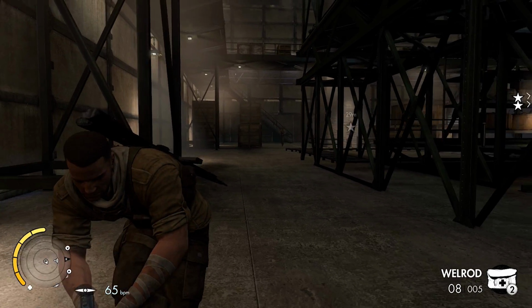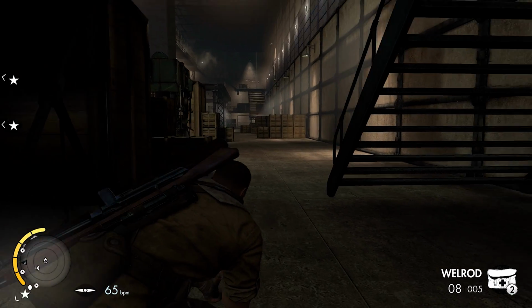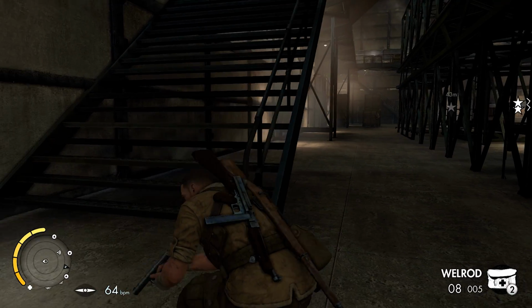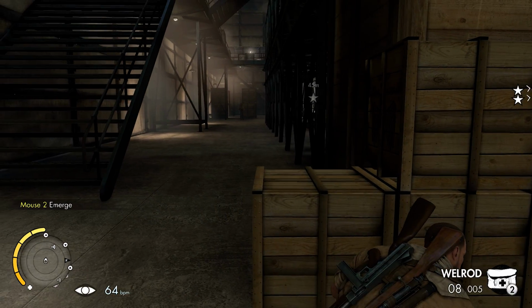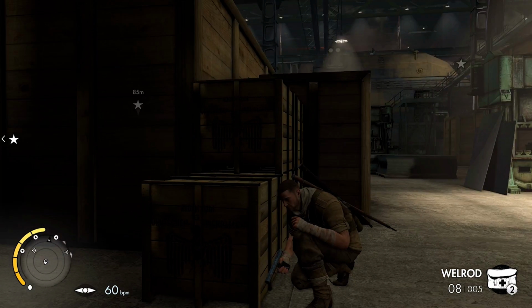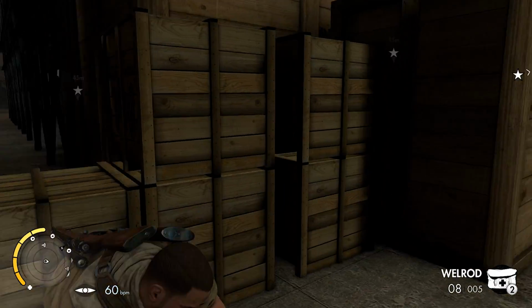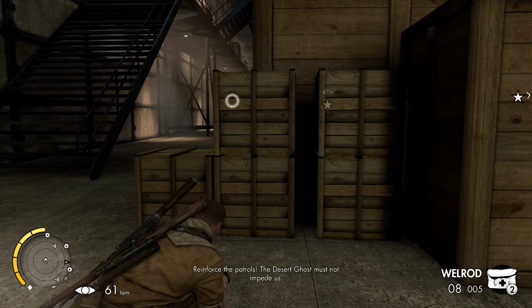Oh, he's going to come right to me, isn't he? Okay. Well, on second thought, we might actually back up ever so slightly for just a moment. I guess I'll kind of wait for this guy to come up here so that I can shoot him in the face, but it might be just a couple of moments on that. Still too far out of range, and I'm getting that ADS glitch again, which is very frustrating.